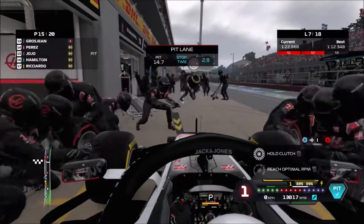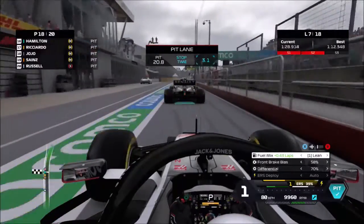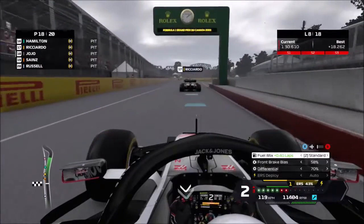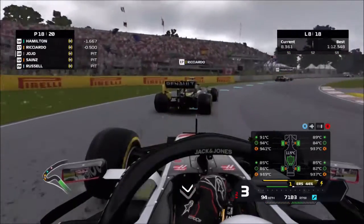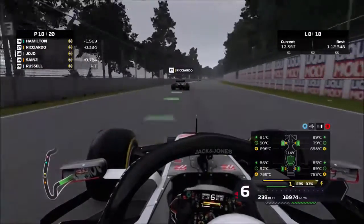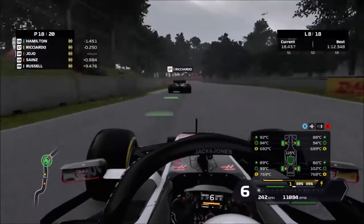Our pit crew is obviously almost at the end of the pit lane. As we change the tires, the Williams mechanics come out and we have to wait. We get held up and Daniel Ricciardo jumps us in the pit lane. He jumped us and is now ahead of us in this Canadian Grand Prix. That is always a problem when your pit crew is almost at the end of the pit lane. It's almost likely that you get jumped. That's just what normally happens in this game.